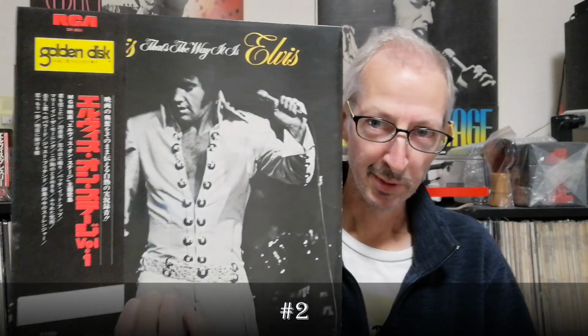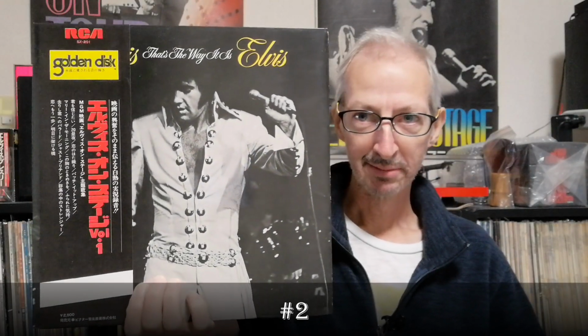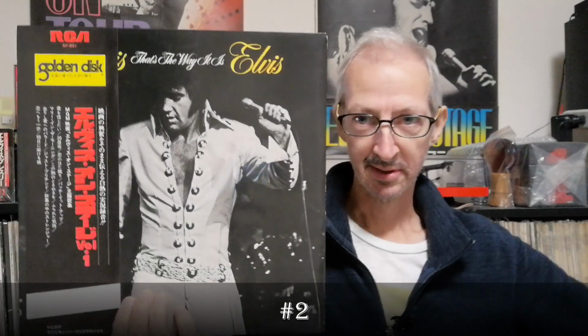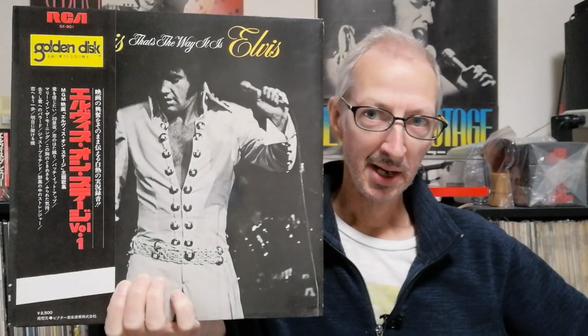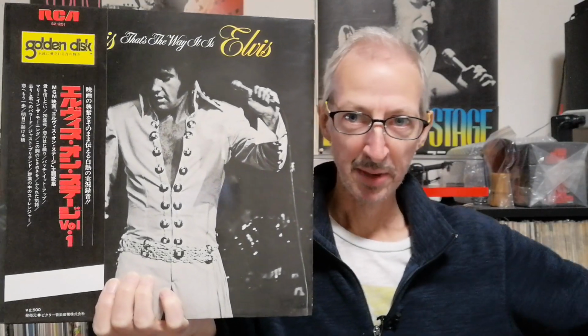So we're down to the top 2, and most of you will know what those 2 albums are. It's just a question of which is number 2 and which is number 1 for me. And number 2 is That's the Way It Is. Now I've got a lot of different Japanese copies of this album, and I've already done a video about those. Most of those copies are in that video. However, this is one I didn't have at the time, so I've chosen this one for today.